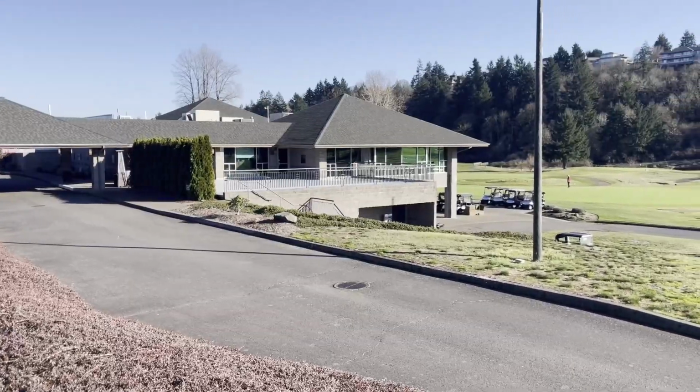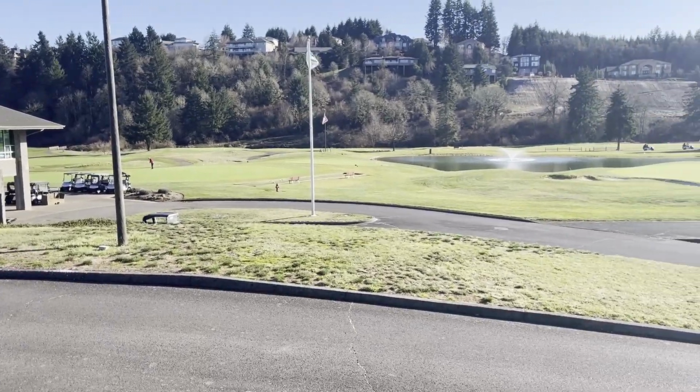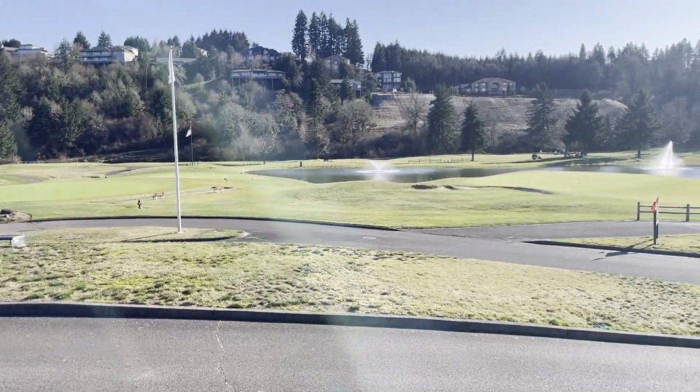You do not need to be a member of Creekside Estates to have a membership here, but if you're into golf, it's a great place to live because you do get a discount on the Creekside membership if you're a resident of the estates. Salem, Oregon does not have a lot of homeowners associations, and Creekside is actually one of the biggest homeowners associations in the Salem, Oregon area.